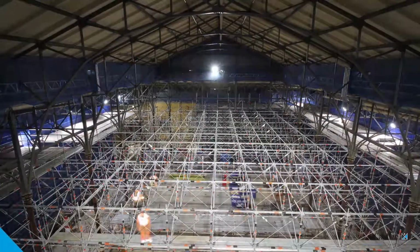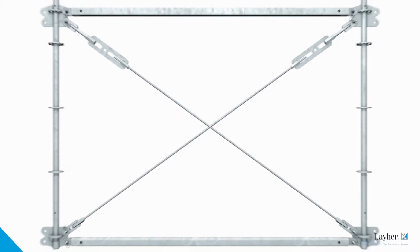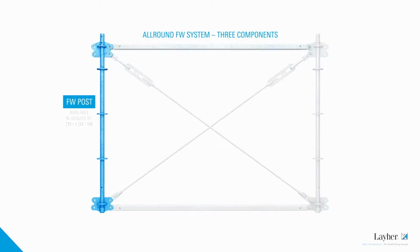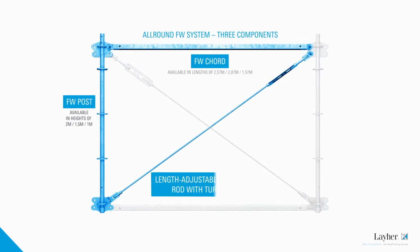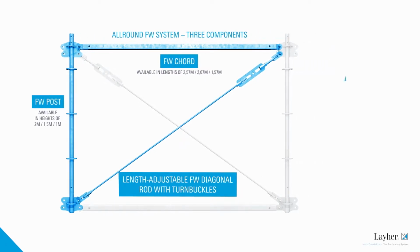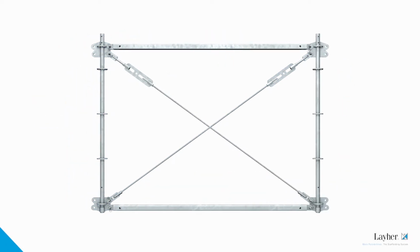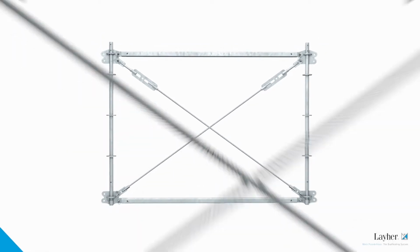The Allround FW system is a modular framework which is completely integrated into Layher's Allround system dimensions. This framework structure comprises just 3 additional components: a post, a cord, and a length-adjustable diagonal rod. These are assembled by hand and connected with bolts and securing pins. All other parts, such as ledges, decks, and guardrails, are standard Allround components.